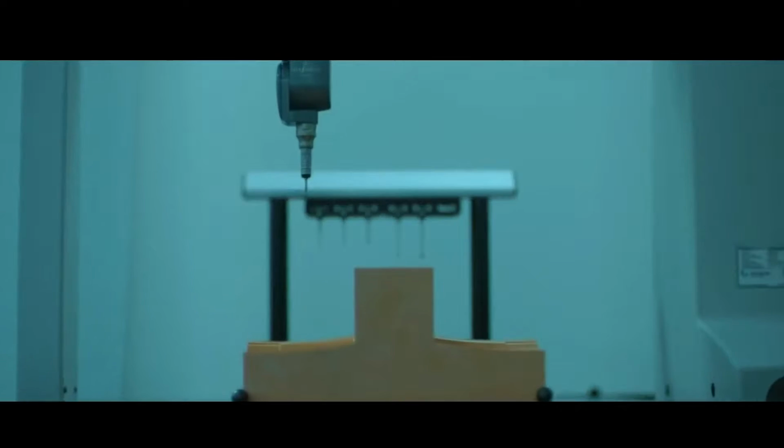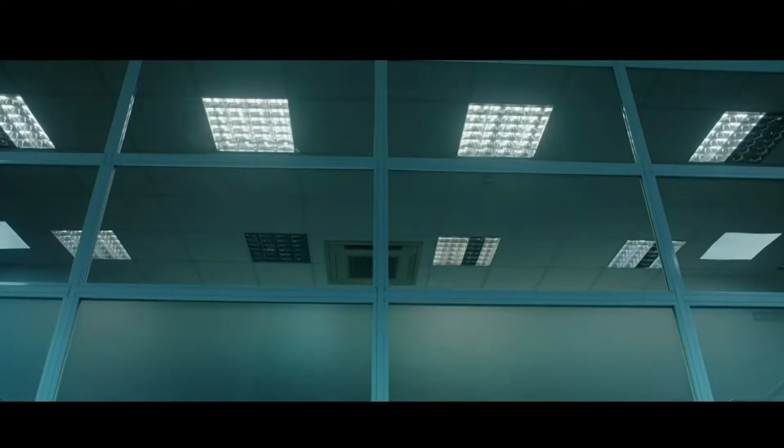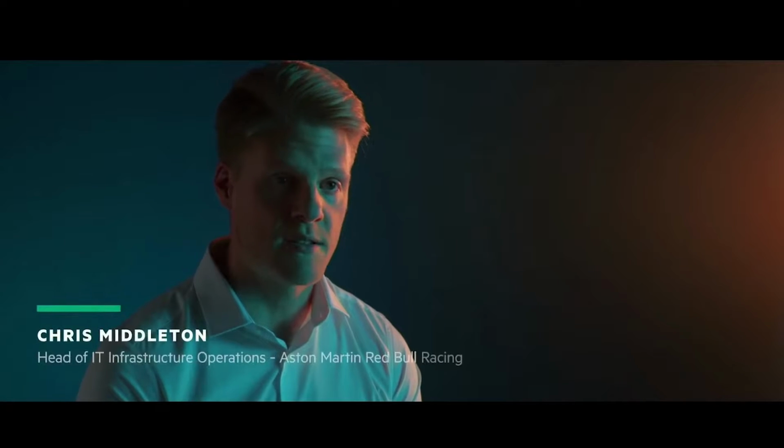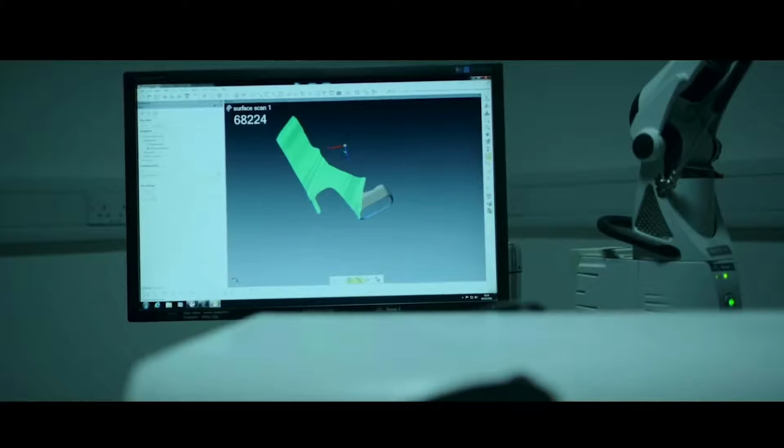For me, the perfect lab doesn't exist. When you start looking into the data, there are always things you can improve. We're a data-driven business, and that data is our lifeblood in terms of how we develop and optimize these cars. With 20 plus races a year, the car changes every race, our software changes every race, and as a result, our infrastructure has to change every race. Without having solutions from HPE, we can't drive those processes.